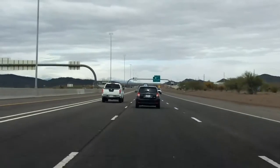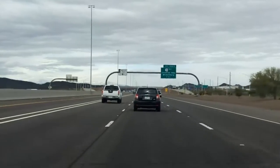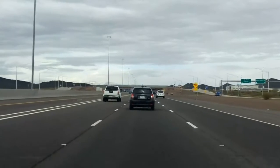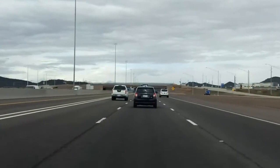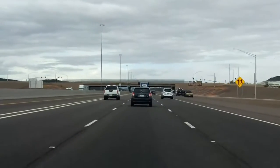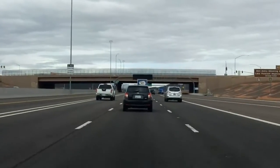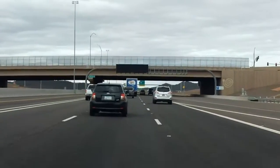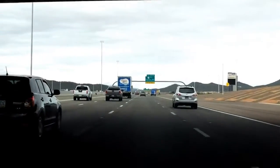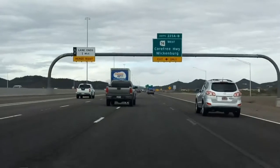They built a huge stack interchange at I-10 west of downtown Phoenix. So the 303 corridor has really taken shape in the last few years, and it's quite interesting to see. As we pass Loop 303, we come within a couple of miles of leaving the Phoenix metropolitan area, and we'll go from metro area sprawl to a whole lot of not much here pretty quickly in the next few miles.